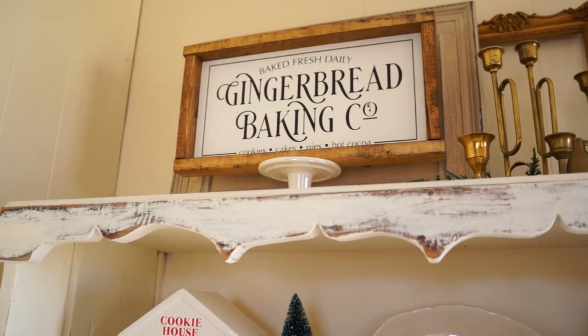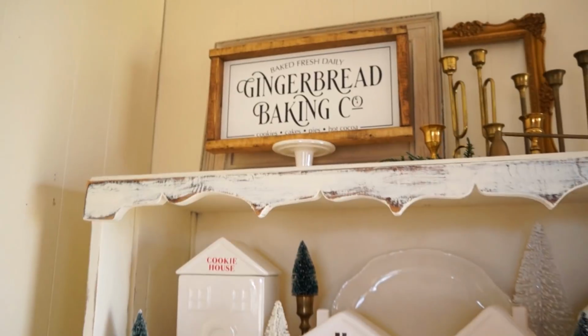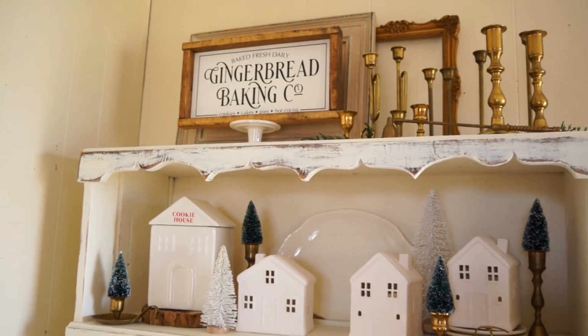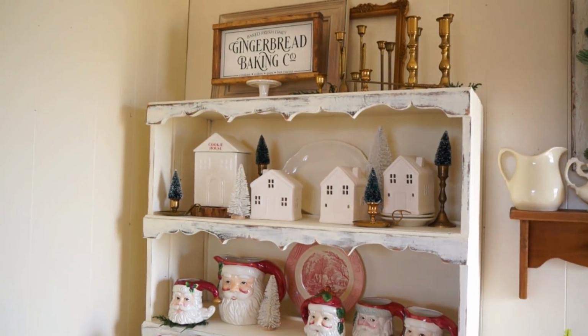I think I'm gonna do some more of that in the kitchen next year, but this sign is just so adorable, and since it wouldn't fit above the stove, or since it was too small, I decided that the perfect spot for it could be up there on my hutch.